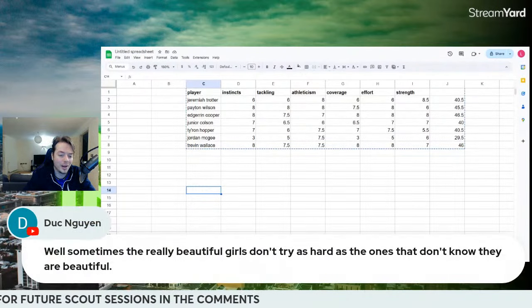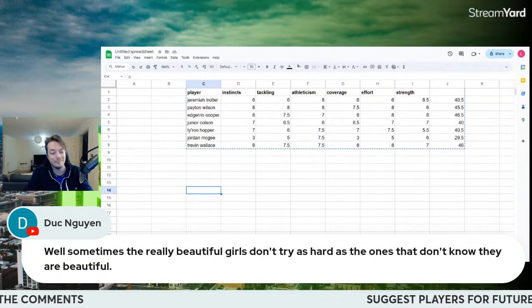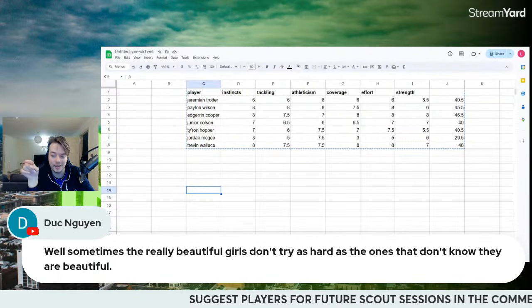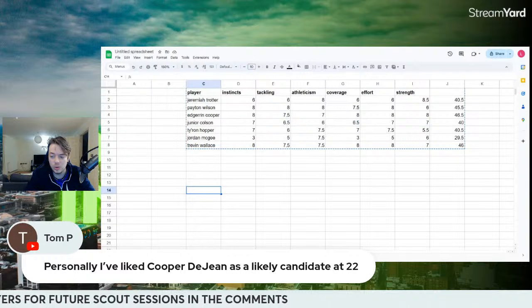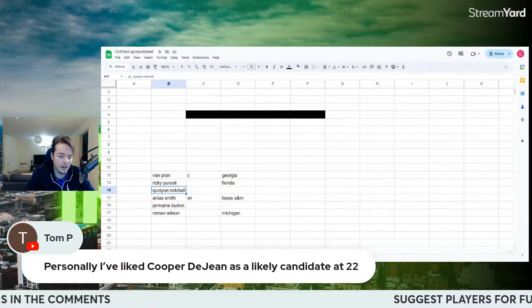Sometimes the really beautiful girls don't try as hard as the ones that don't know they're beautiful. That's wise words. I like that. I'd like Cooper DeJean, candidate at 22. I'll add him to the sheet.